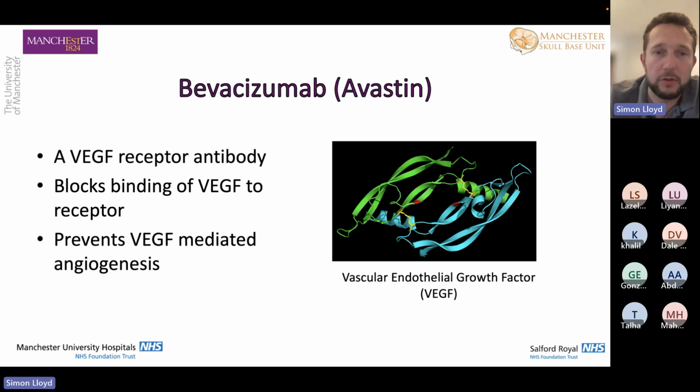And if you block the receptor using bevacizumab, the VEGF can't bind and it stops the tumor developing a blood supply, so that then stops the tumor from growing because it needs blood to grow.